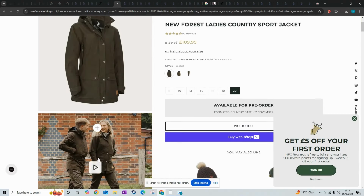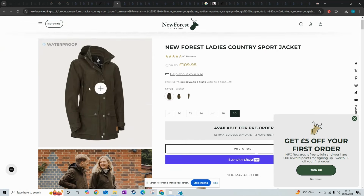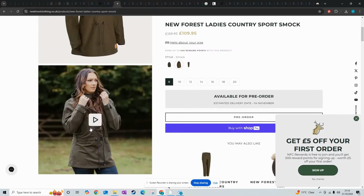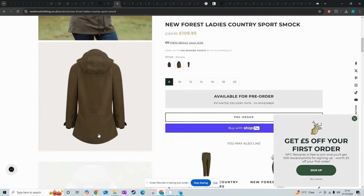And then you have this one. I think this is really classic as well. Just a really basic wax jacket. Again, I think for £110, I have in my size. Yeah, I'd get that 100%.